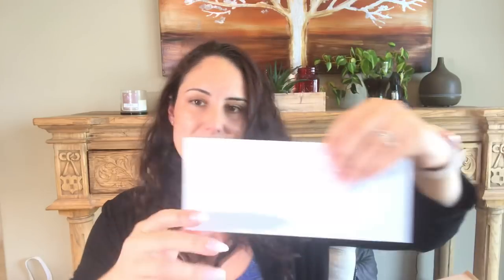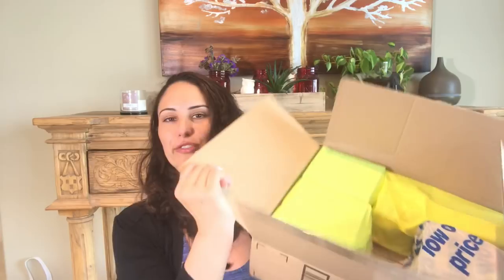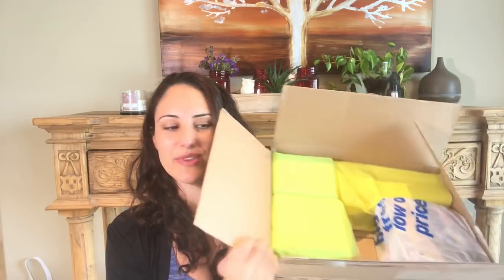Okay, so there's an MV, and there's a beautiful typed letter that I will read off screen, and everything is packaged up so beautifully in here so that it doesn't break. I am so excited to open this.